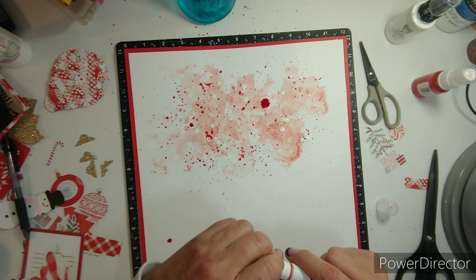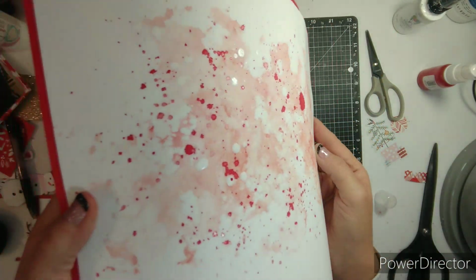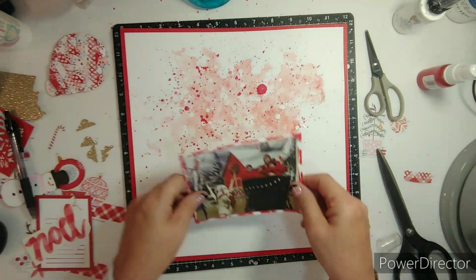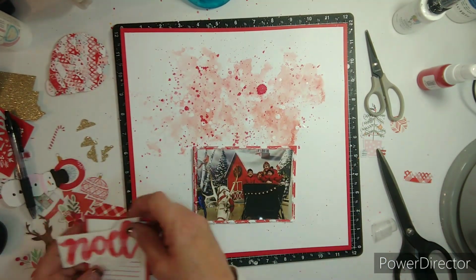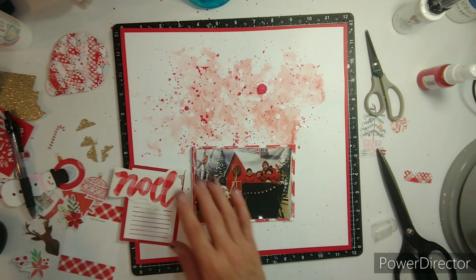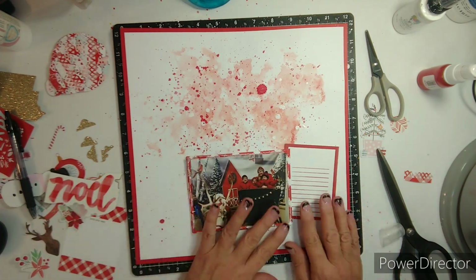So I go ahead and let that dry, and then I come back, and here it is with the white glossy drops. So now I'm going to build a cluster down on the bottom, go right across, because I want to put my ornaments across the top, right on top of the mixed media.